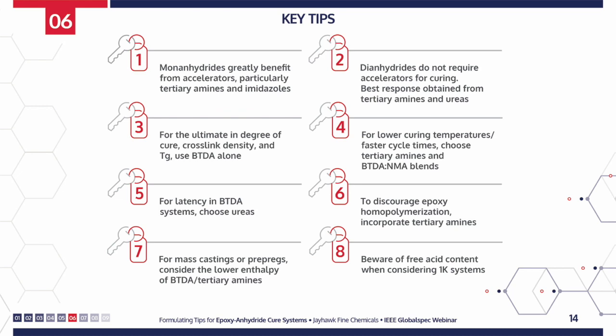Number seven, for mass casting, prepregs, anything that maybe will build some heat during the cure cycle, consider the lower enthalpy afforded by BTDA and tertiary amines. That could also be the case with the blended system and the tertiary amines.